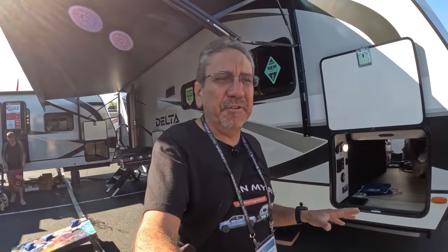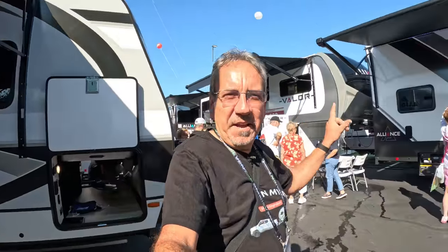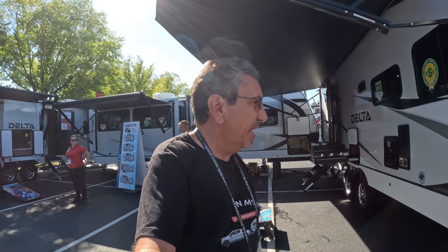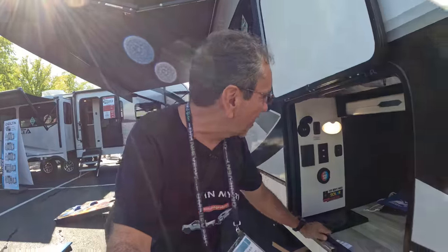Coming to you once again from the 2023 Hershey RV Show, and today we're at Alliance. And as you know, Alliance has been mostly a fifth wheel company up until now, but this year they released the Delta. And this is their first, as they used to be called, bumper pull trailers, regular travel trailer.